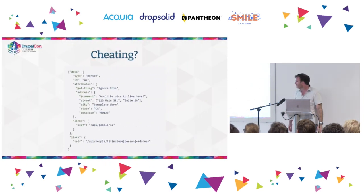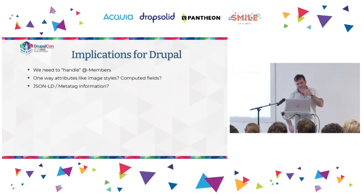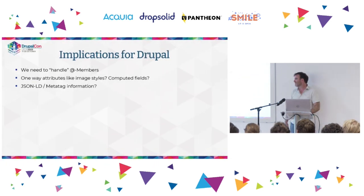I mean, you could have it anywhere, in an attribute or something nested somewhere or even somewhere in the links section. And I'm not sure if we really, really want to do that. Unfortunately, we do need to at least acknowledge the fact that that's a thing. So we need to handle add members, or more precisely, we need to ignore add members.